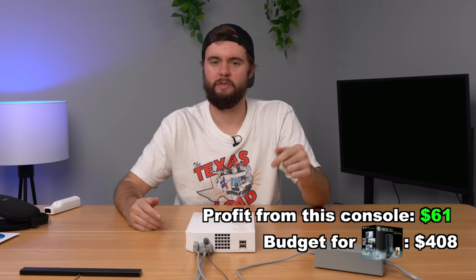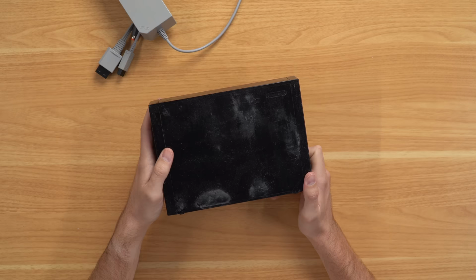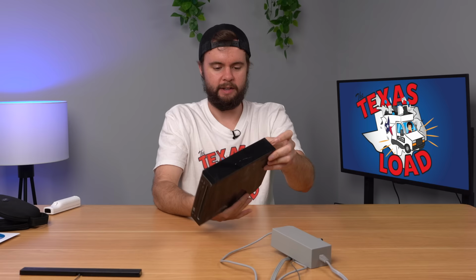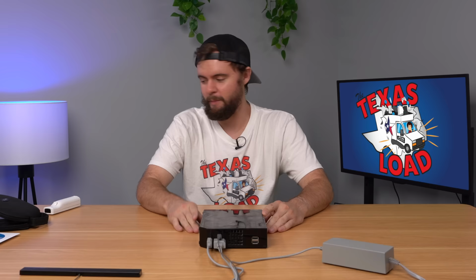Next up, we have another one of these black Wiis that can't play GameCube games, and this one might look even worse than the first one. Like, what happened here? Why does that look so bad? I don't know, but no SD card, and yeah, let's go ahead and plug it in. All right, 3, 2, 1, turn it on, and ooh, free game, I hear a free game. I can't wait any longer. Let's see what's in here.